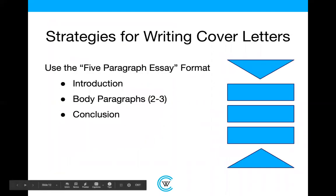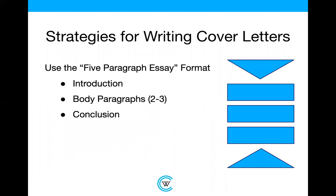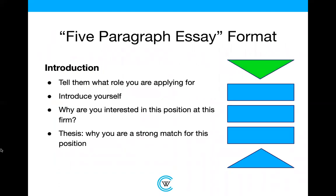After you've written your header, date, and salutation, you're ready to organize the body of your letter. For a cover letter, it's best to use a somewhat standardized format, which includes an introduction, 2 to 3 body paragraphs, and a conclusion. Let's start with a look at the introduction.